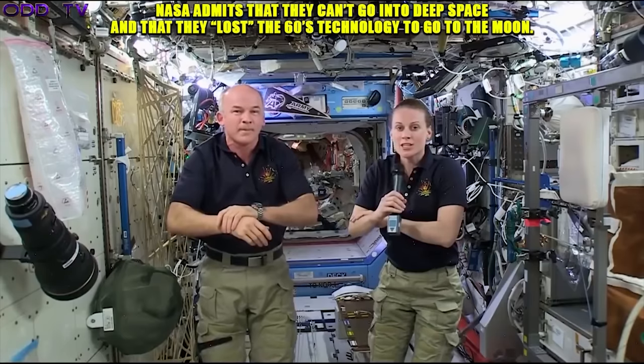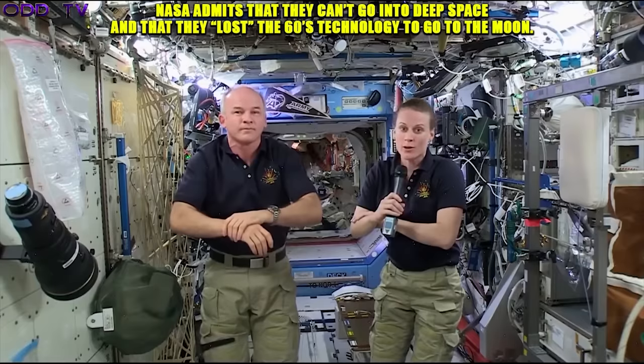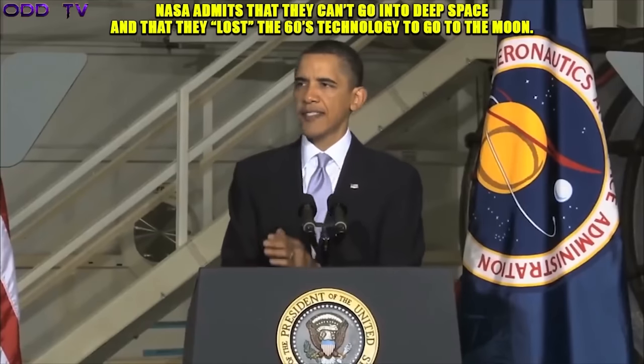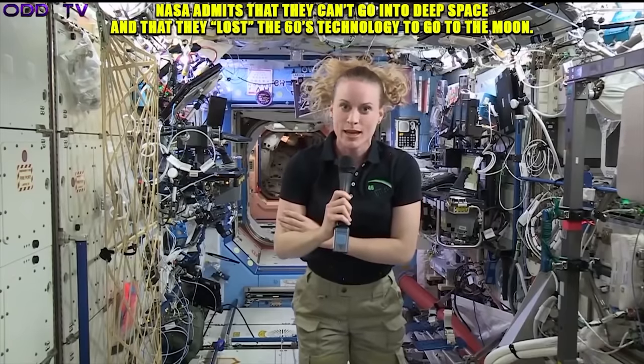The kinds of technologies that we're testing out on space station are definitely helping us with our goals of going beyond low Earth orbit. Early in the next decade, a set of crewed flights will test and prove the systems required for exploration beyond low Earth orbit. And this is really the beginning, I think, of human beings leaving low Earth orbit.